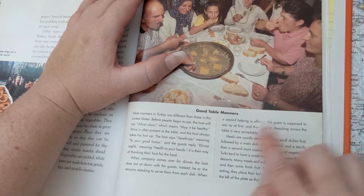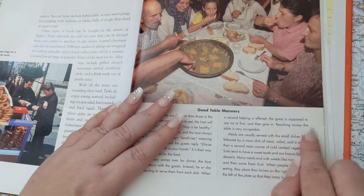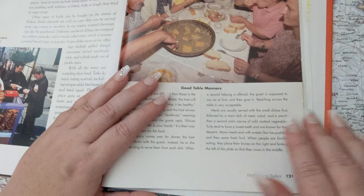But say there's a lot of cultures that do the, oh no, when they mean yes for food. But this, reaching across the table, that's a huge no.